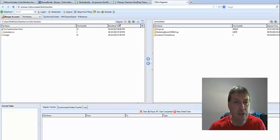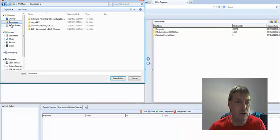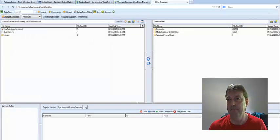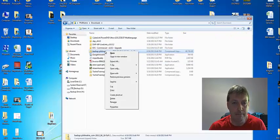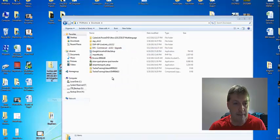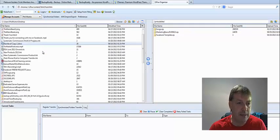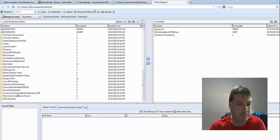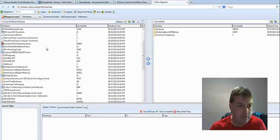I can go to my desktop, actually my downloads directory, where it is. Where did it download to? Let's just see where it downloaded to. Downloads, it did. So I'm just going to put this on my desktop. And then for added data recovery, I want to make sure that I always have this. So basically, I'm just going to take this file, and where is it? There it is.